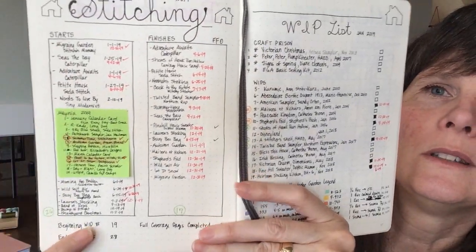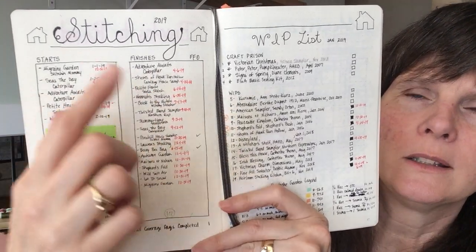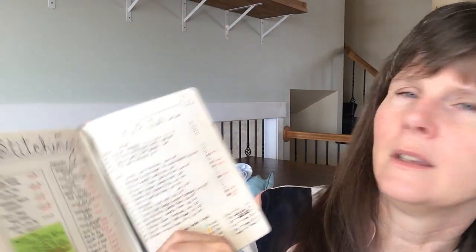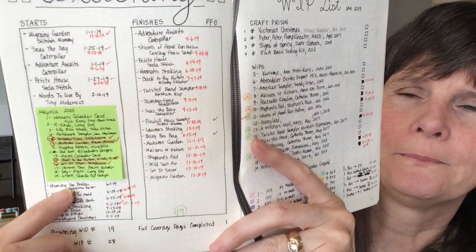This is my daily planner for all of my life, and it just has a couple of pages in it for stitching, which is what I tried out in 2019. So I had this page, which is a list of starts and a list of finishes. I just made 2 boxes to draw those in. I wrote down the date when I started it, and then in red I put the date that I finished it, if I finished it.